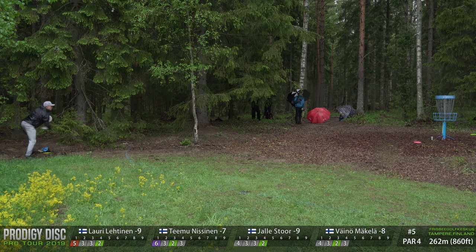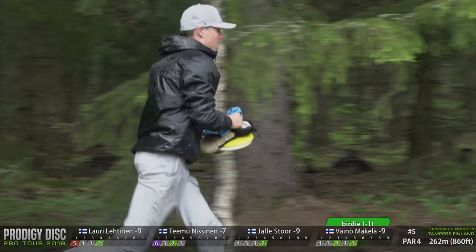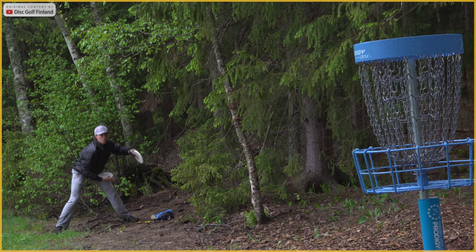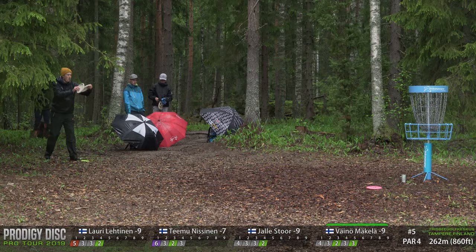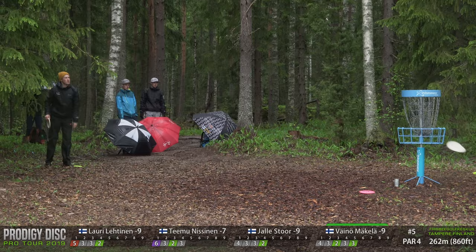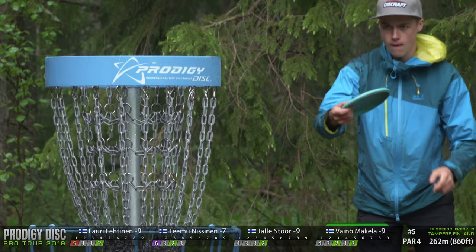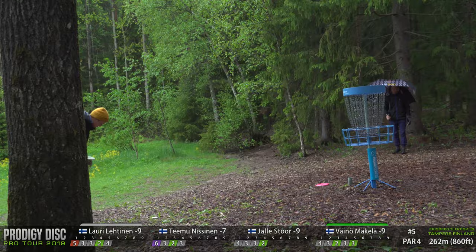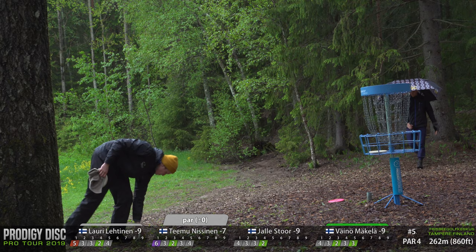And Vino looking to capitalize, and he does. Just over the cage. What a putt as he is putting pressure on Lauri and putting pressure on Jalle to get some birdies as they are actually putting for par right now. So that actually puts Väinö tied for the lead as Teemu just misses a fairly easy putt inside the circle. Yeah, that's a tough miss, especially after such a great second shot that put him in a beautiful position. Just doesn't take advantage. He'll be two strokes back of the other three guys.